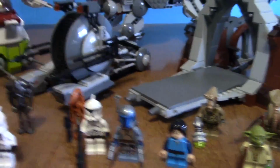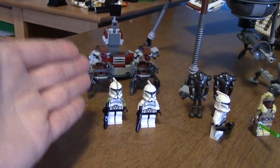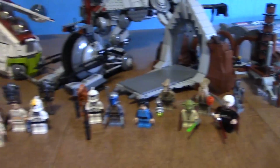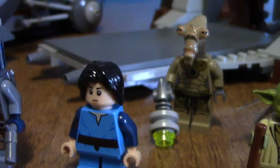But still, 2013, it was very well planned, I think. They gave us a nice preview with the Battle Pack in the January wave. And then these 5 sets came out over the summer. And then the Advent calendar finished off the line with Boba Fett and the Geonosian.